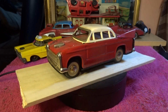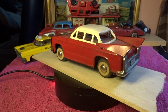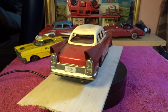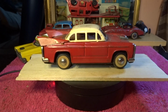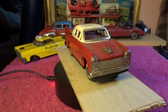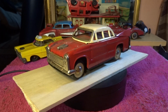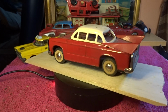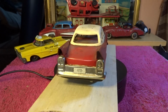I'm going to have to take it to bits anyway because the inside is all dusty and horrible, and it needs a good clean up, doesn't it? See, I'll show you them as I get them. But this says made in China on the back license plate, and there's Chinese characters on there as well. Yeah, so there's that. But I thought it was great. And these were super cheap.